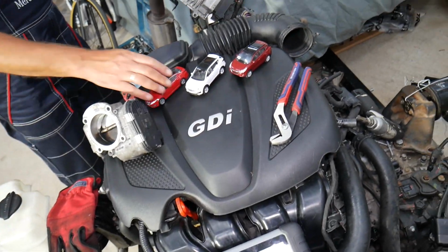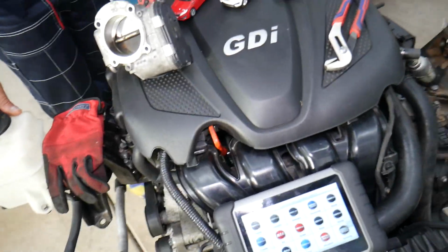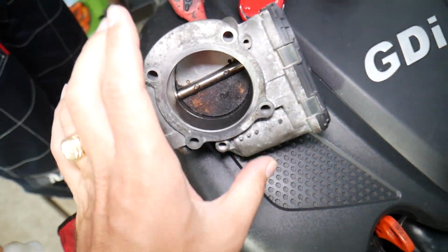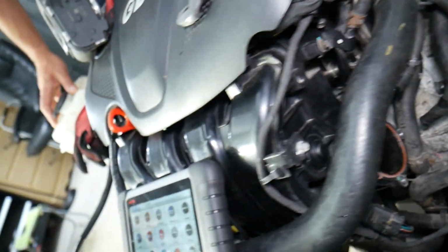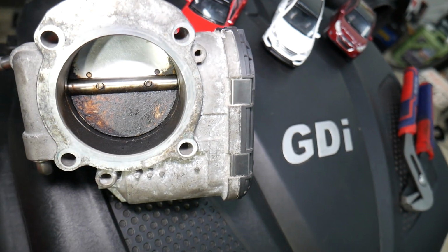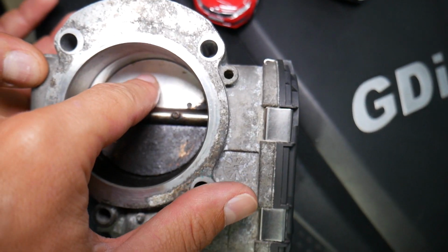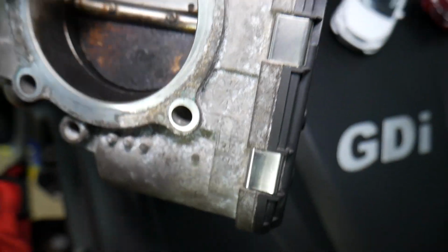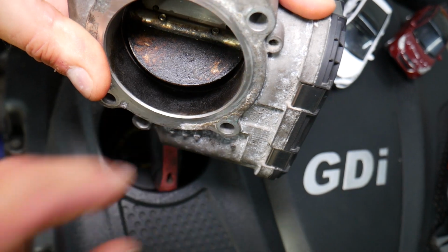Let's say you still don't have any codes. What I recommend looking at is your throttle body. This is your throttle body. It's mounted on the intake manifold right here. Now, that throttle body usually gets really dirty. You can see it gets really dirty on the inside. We cleaned only half of it. This half is not cleaned, so you can see how terrible it is, even underneath right here where it closes.